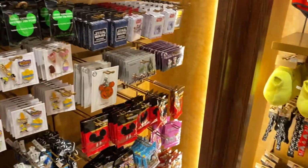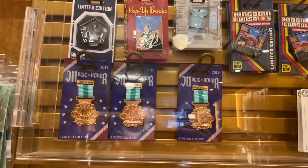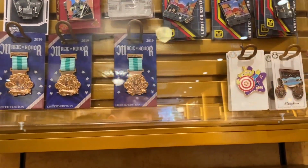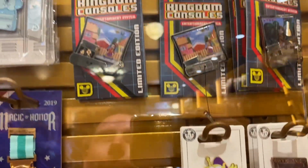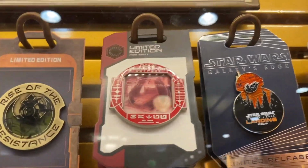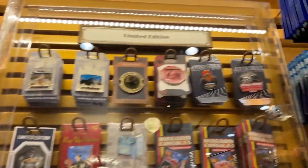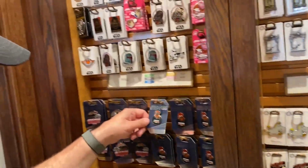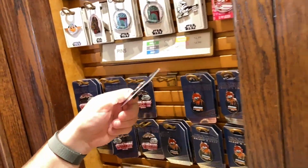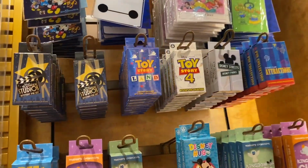Oh my god, what else have they got here? Limited edition pins. I wonder how much these cost. I kind of like that. That's really cool. Oh, that one there is actually down there. It can't be that limited edition, can it? Star Wars Landing. Dan's going to find it now. Oh, this one? Yeah. How much is it? $15.99. What else have you got?